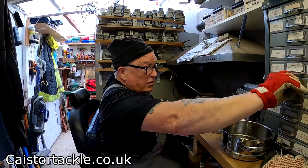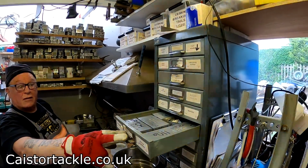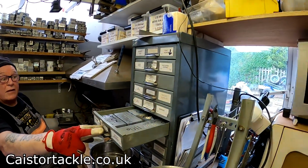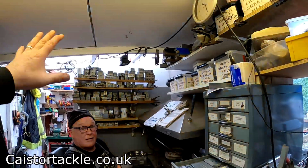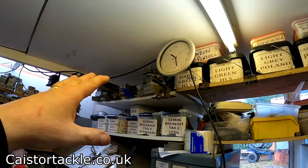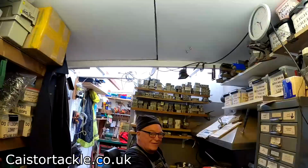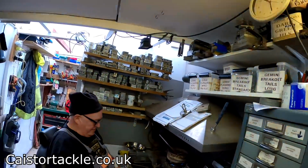I mean they're all CNC moulds in there. So you've got moulds. This is all full of moulds, is it? Yeah, that's full of moulds. We've got moulds on the shelf, moulds up on that shelf, moulds everywhere. There's moulds literally everywhere in this place, and I'm not saying mole, I'm saying moulds, to make lead weight.